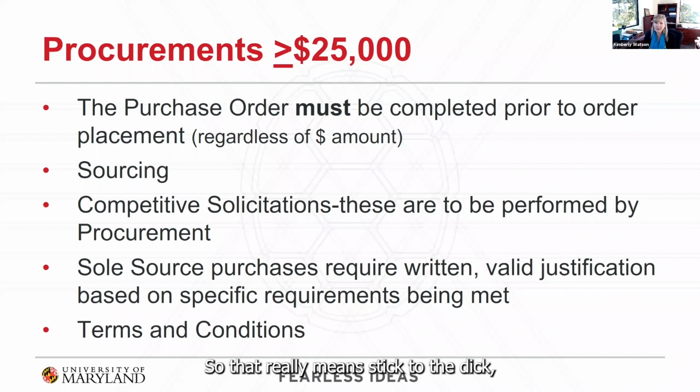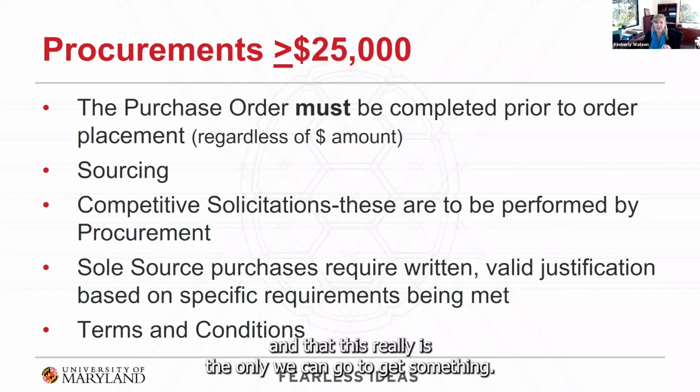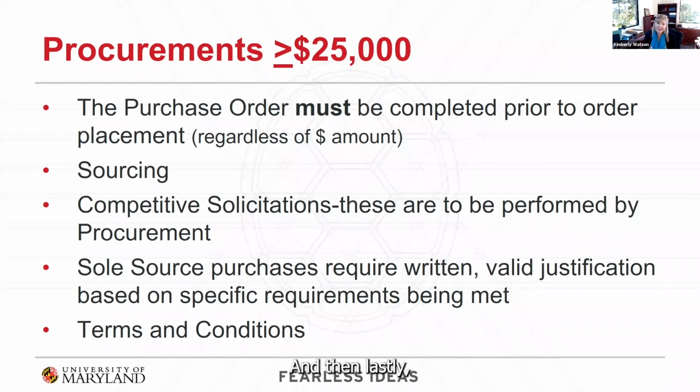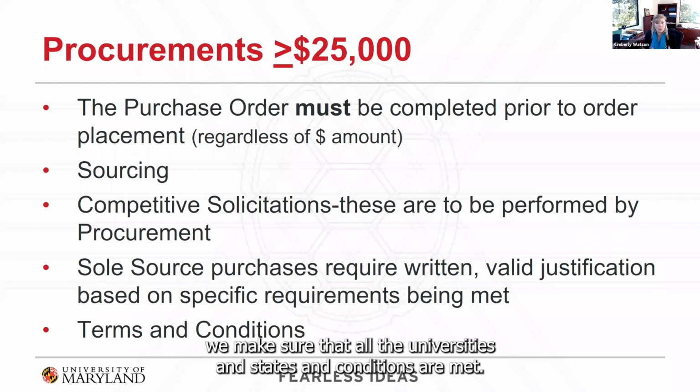So that really means stick to the discussion around specifications being unique in the marketplace, and that this really is the only place we can go to get something. And then lastly, for anything over 25,000, we make sure that all the university's and state's terms and conditions are met.